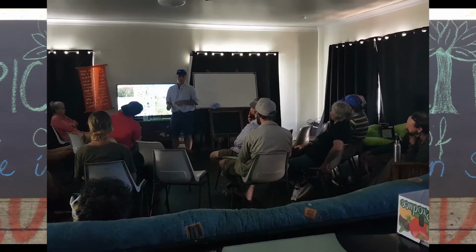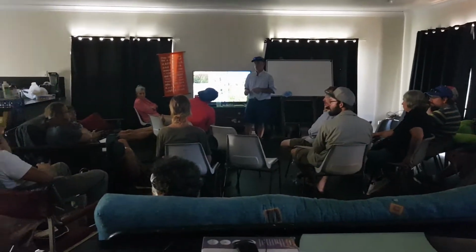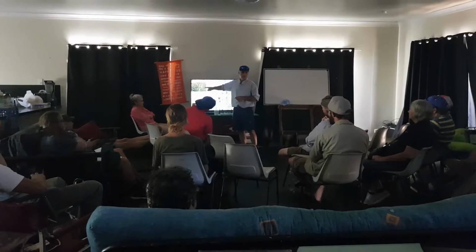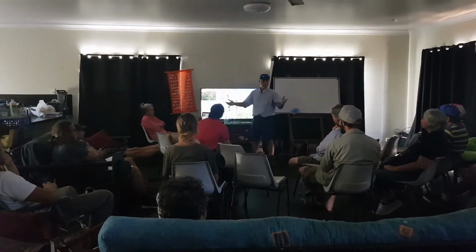This was a sorghum, a wild sorghum. How long did it take from the nut grass to... 2 years. 2 years now I've got this. I didn't plant this either. Nature gave it to me.